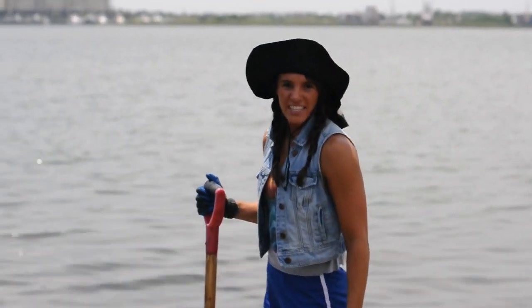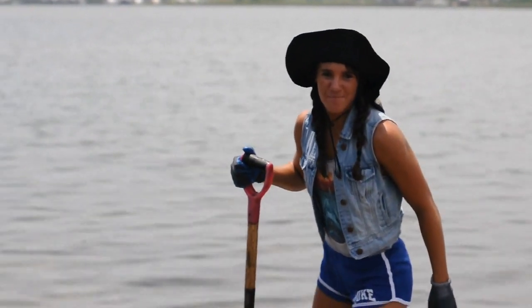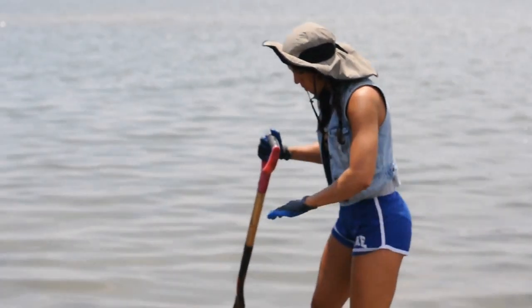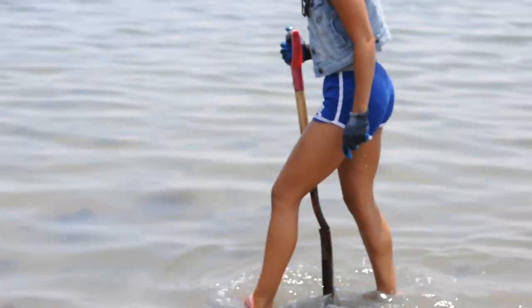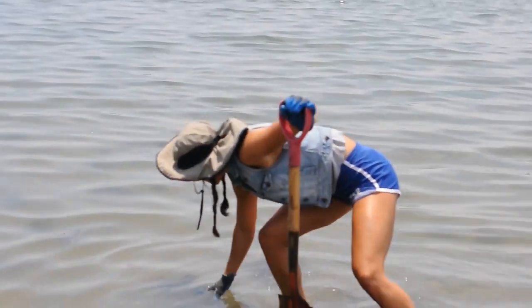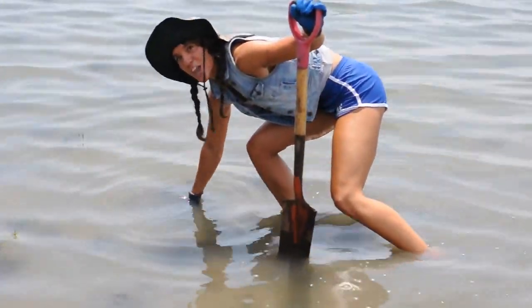Now that we found one, let's see if we can find a little bit bigger one so we can take a look at a big one back in the lab. Sometimes they be in the water here, so you just gotta walk around a little bit, try to find it. See what we got here. Crikey! Oh my goodness! Oh my! You're never gonna believe this!